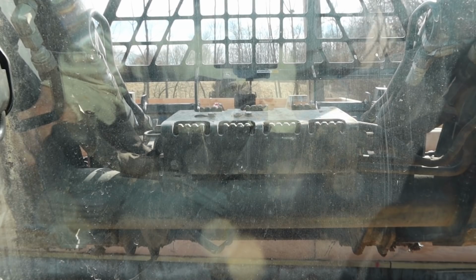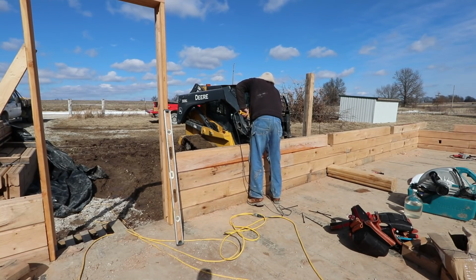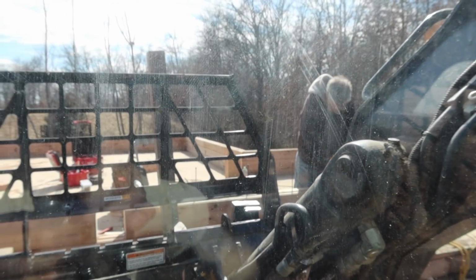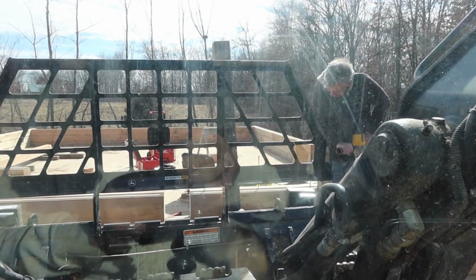I think we got her. He's got the drill going now, so I think we'll be able to push that wall in a little bit. Gotta straighten out this side here. Don't tell anybody.